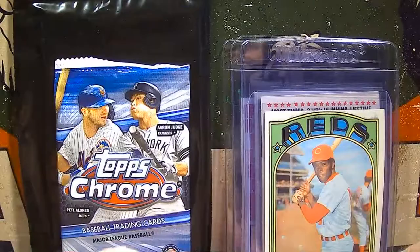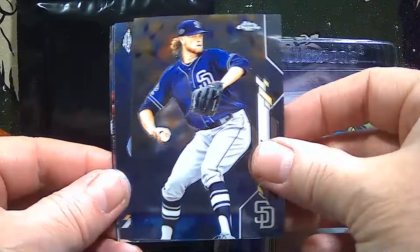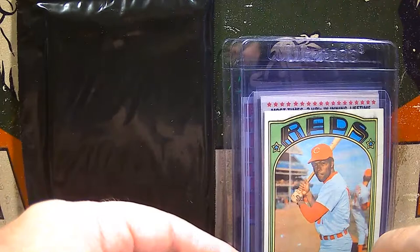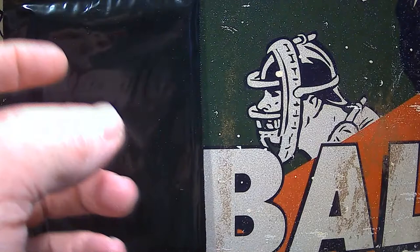Now, Topps Chrome from 2020. You don't see this around too much anymore, the 2020 Topps Chrome. And there's going to be Chris Paddock right there. Follow that up with a Travis Demeritt. How about a Carter Kiboom Future Stars card? That's also your refractor. And a Kyle Seager to finish off the Topps Chrome pack. Now time to reveal the PSA graded card from this mystery pack. Let's see what we have.